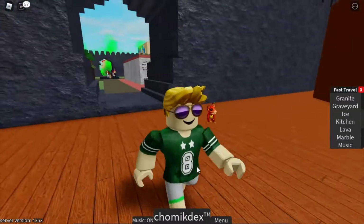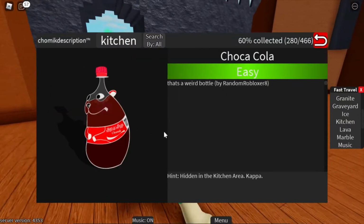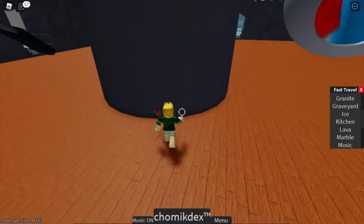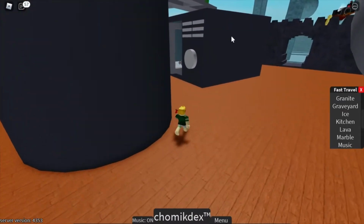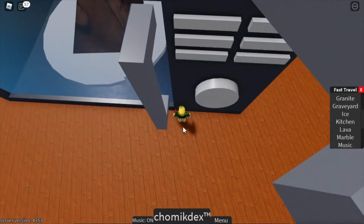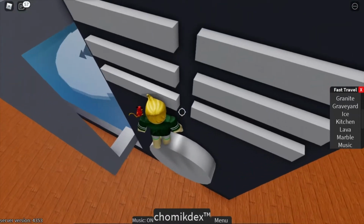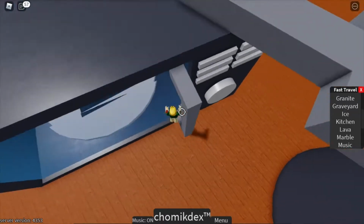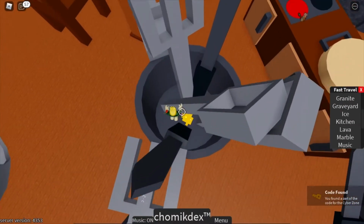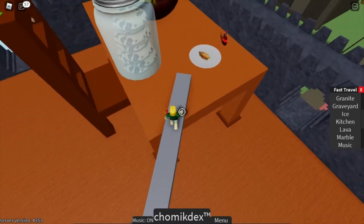Now, for the first one, it is this Chomik that looks like a bottle. To get this one, there's this giant small toaster oven thing. To climb up on it, you jump onto the handle, this round button, and then onto these small buttons. Once you're up here, you climb onto this fork, onto this knife, onto the spoon, and then back onto this fork, and that's how you do it.